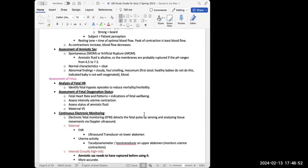Now, we also need to assess the amniotic sac. So basically, remember, we're talking about that fluid, and it could be either a spontaneous rupture or an artificial rupture. Spontaneous is on its own, and artificial is somebody trying to make it pop, if it didn't pop when it was supposed to, okay? So the amniotic fluid is alkaline. The pH should be between 6.5 and 7.5. That's what we're looking for.